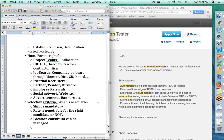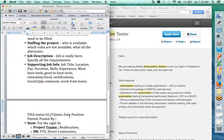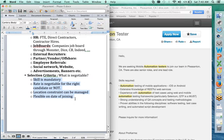Then we are flexible on the date of joining. In fact, the date of joining is also important. Typically, most of them are immediate requirements. Date of expected joining, right? Do you see where we're going with all this so far? All of this important information will be put in to make the decision as to who will get selected.